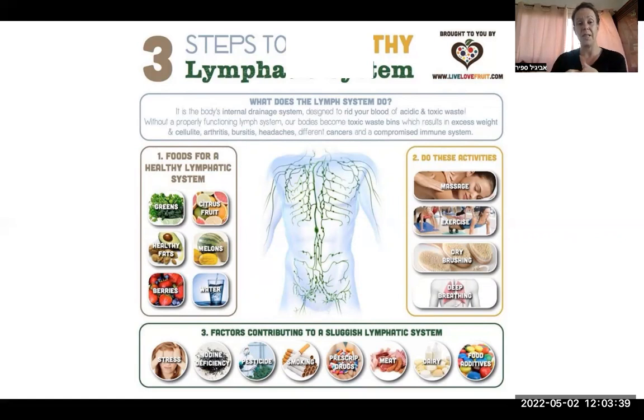Detoxification brings a physical relaxation to the body because it doesn't have to work so hard and it's not under the stress of the dis-ease or the imbalance in itself. Dandelion, milk thistle, black walnut, cilantro, peppermint, eucalyptus, stinging nettle.